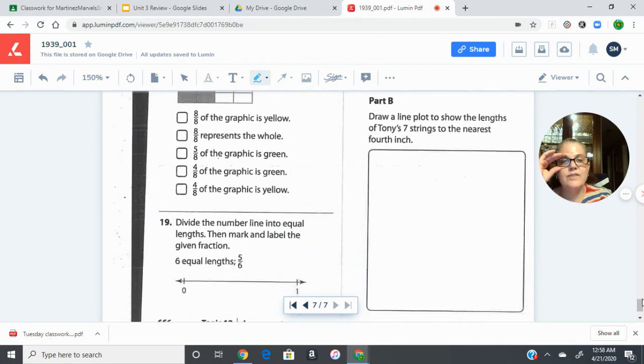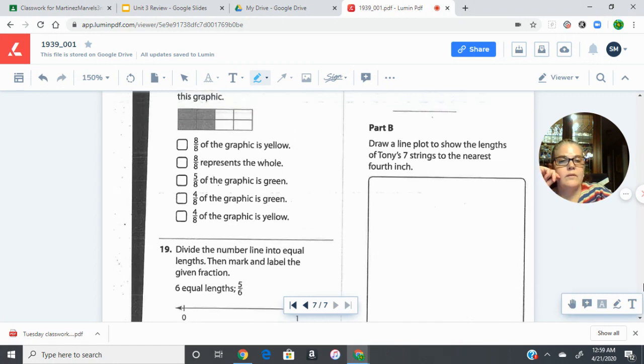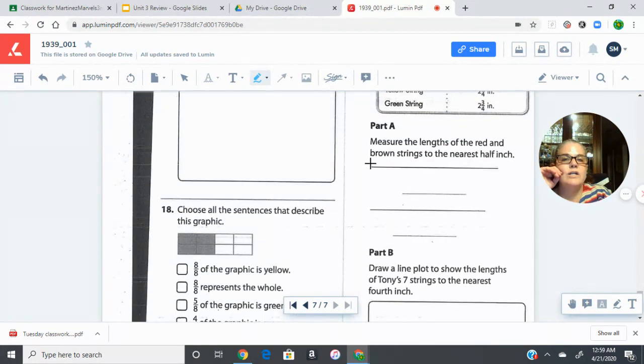So after you measure that, write the measurement at the end. Right up here, after you measure this string, write the measurement. Measure this string, write the measurement. This string, write the measurement. And this string, write the measurement. And to the closest 1/4 of an inch.